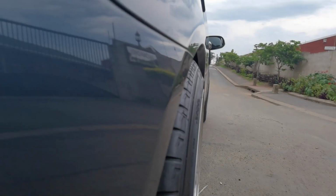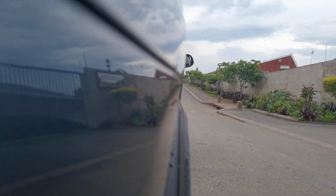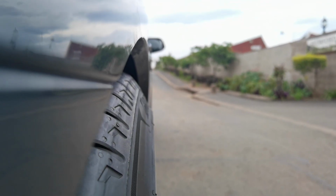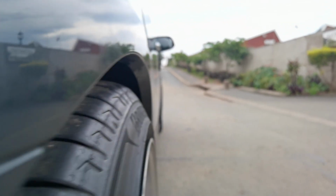As you can see, I'm sitting slightly, let me get a clear shot, sitting slightly out of the arch. So it doesn't normally touch. As you can see, it looks like the original lip on the Accord, from where I'm looking, doesn't look like it's totally straight. It looks like it's got a slight curve downwards.